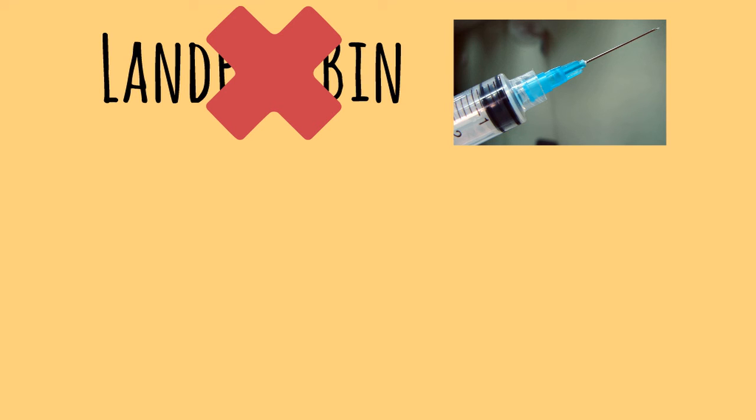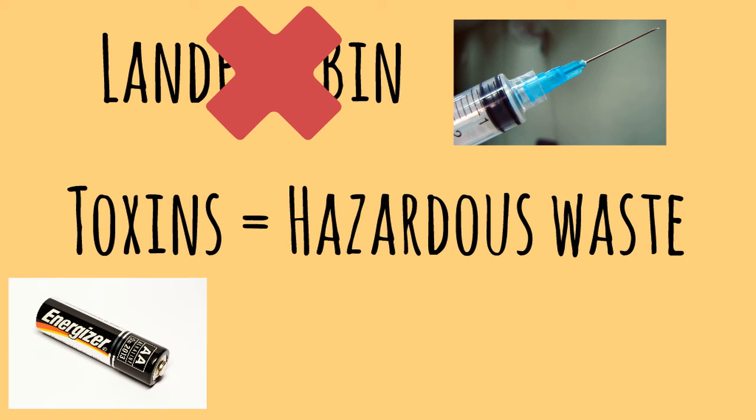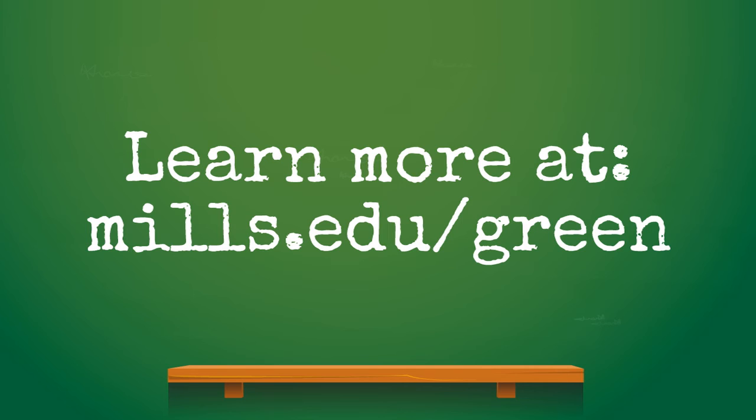We're not done yet. There's other stuff you do not put in your trash bin. Some stuff has chemicals that you do not want released in a landfill. This stuff is hazardous waste. Examples include batteries, CFL light bulbs, aerosol cans, and unused medication. Check mills.edu/green for the most up-to-date information on where to take hazardous waste. Okay, now you're good. You are ready to put the rest in the trash.